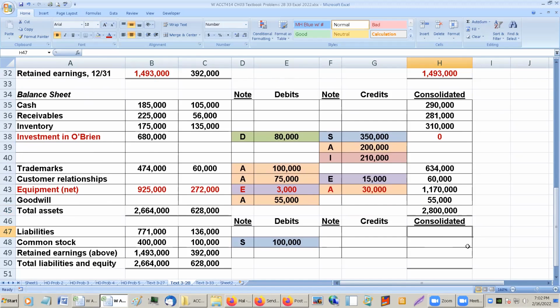Okay, liabilities, looks like they just put all the liabilities together here. And these will be just the two parent numbers. And I really hope these balance. Oh, no, it doesn't. What happened? Oh, wait. Hey, it does. Yay.